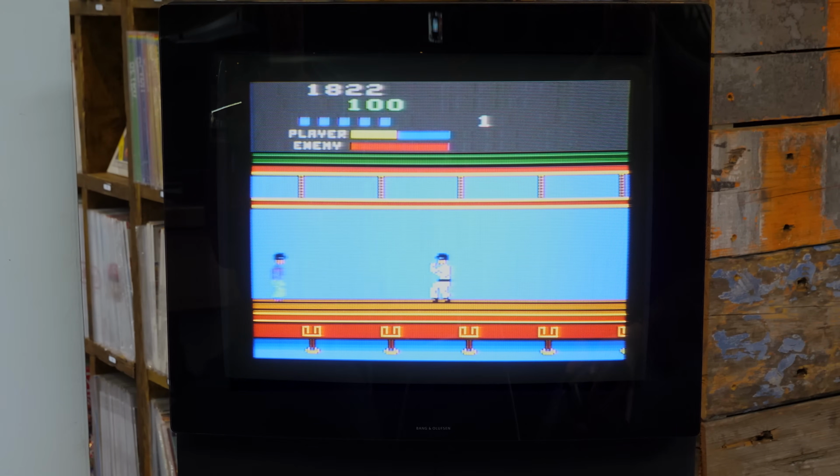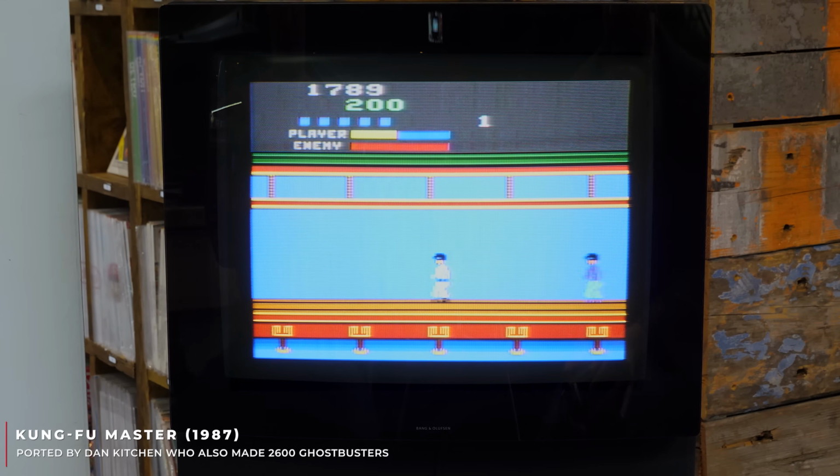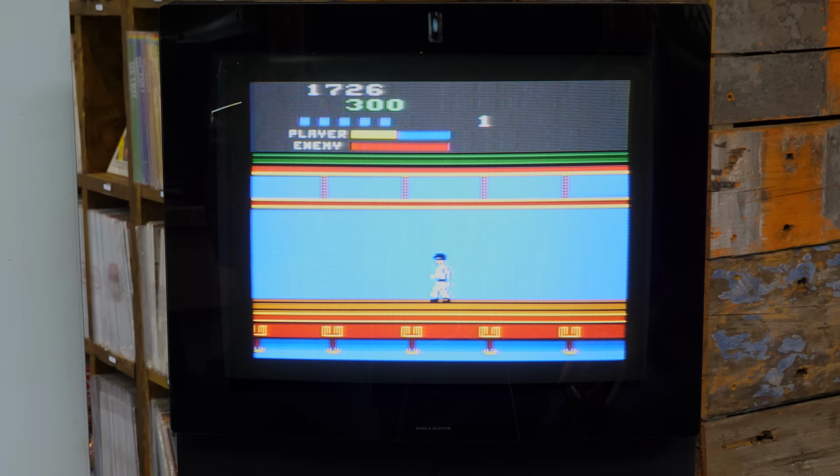Have you got 4 controllers? I have got 4 controllers. Oh, okay. We can definitely try it out. And you've got the flash cart, the multi-cart. Yep. So let us know if there's some homebrew we can try and we'll give it a go. Definitely.